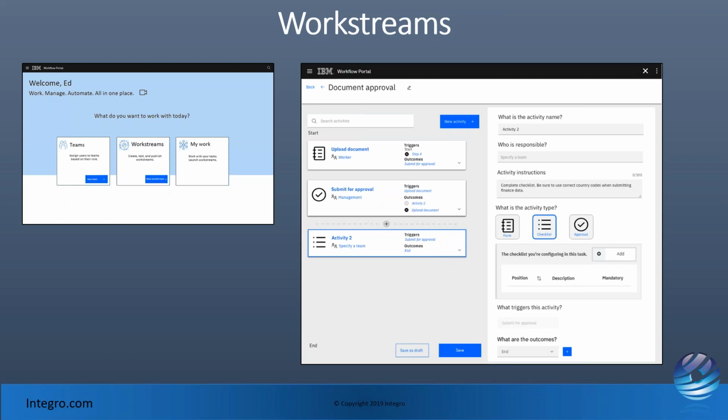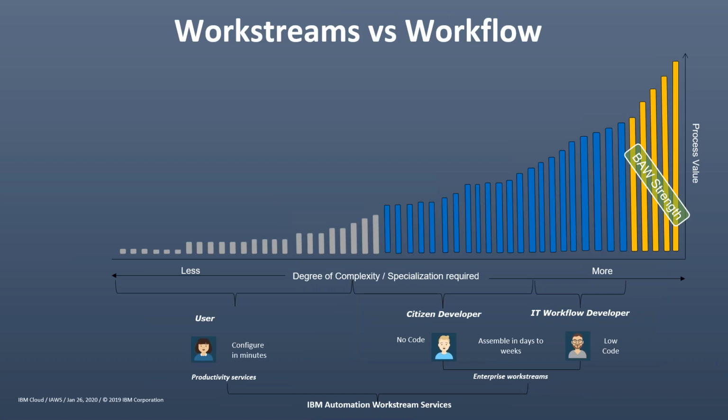Once you get one that you like, you can send it into BAW. They can be integrated. It's a great new product. This is kind of a graph showing you where you might use this. And you can see on the right, the more complex workflows need to be created by a workflow developer, and that's where BAW comes in. But for a lot of the lower complexity, you don't have to wait for your BAW developer to come in and create these things.